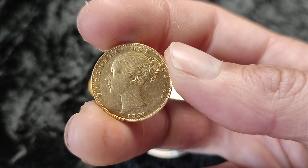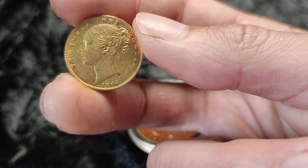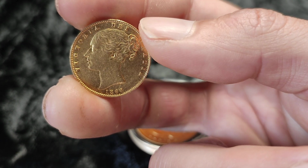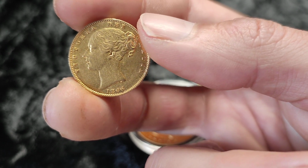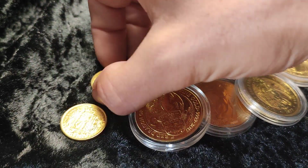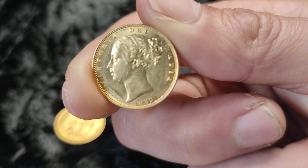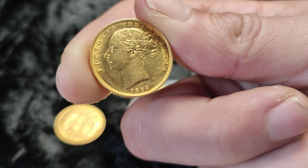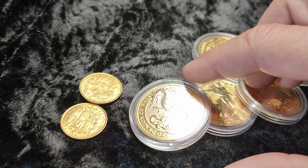So the Sovereign is probably one of the most liquid coins, especially in the UK, and people do like them, especially these Young Victoria Shield Sovereigns. Now, I bought my first ones of these in early 2022, and obviously gold has gone up a lot since then, but also the individual premiums on these for reasonable examples have gone up even further. So people are paying for these coins. They're paying a lot more than they would for a normal Britannia or a normal bullion sovereign. They are just paying those higher premiums.